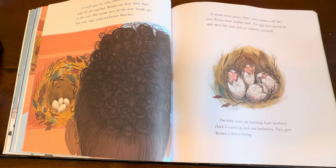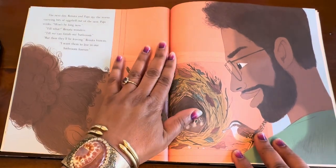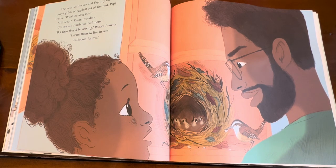Each newborn chick is curled up, pink and featherless. They give Renita a shivery feeling. The next day, Renita and Poppy spy the wrens carrying bits of eggshell out of the nest. Poppy winks. Won't be long now. Till what, Renita wonders. Till we can finish our bathroom. But then they'll be leaving, Renita frowns. I want them to live in our bathroom forever. She wants the babies to live in forever.